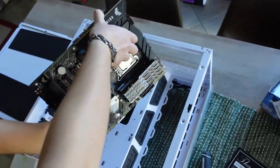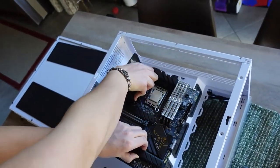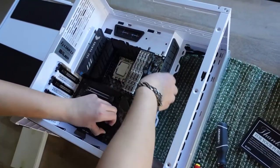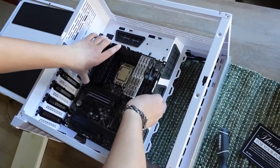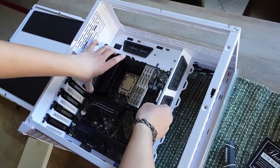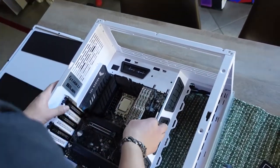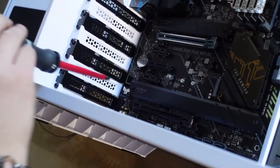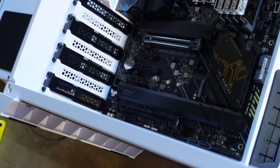So now we're going to install the motherboard into the case. I know a lot of people are pretty finicky about this. Like, some people like it towards the top, towards the bottom. I don't know. I didn't really super mind. So we just placed it in and then secured it with screws. Pretty simple, actually.